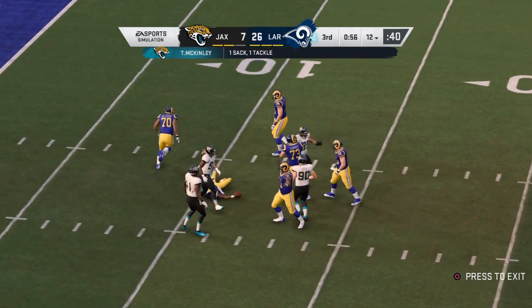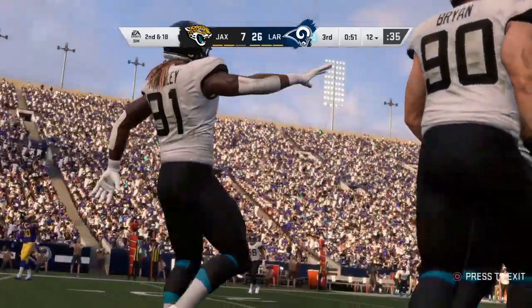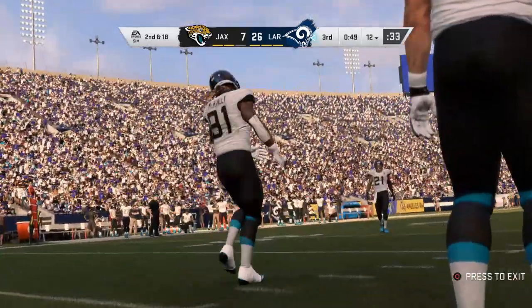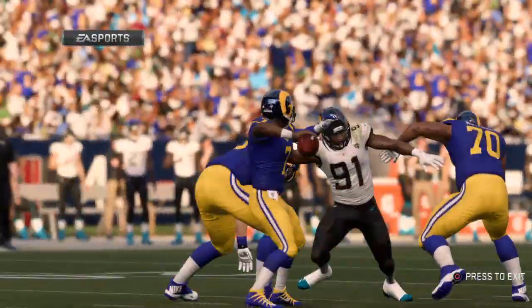Nowhere to escape, and he goes down. Tech McKinley made his way into the backfield. Defensive end gets in there that time. They were in a 4-3. What's the responsibility of the ends versus the tackles there, Charles?